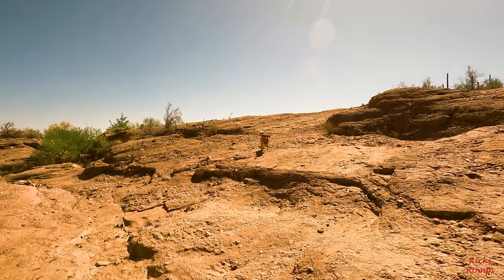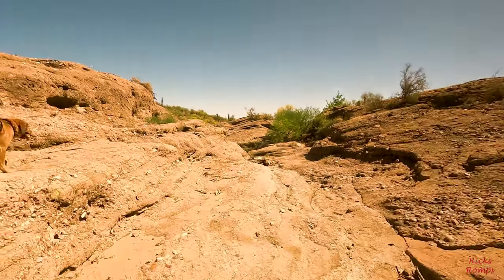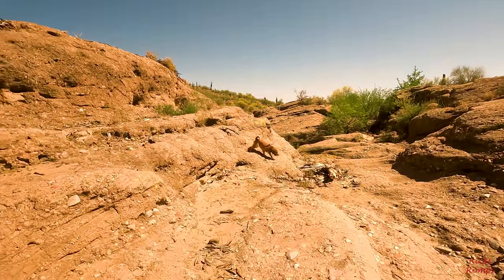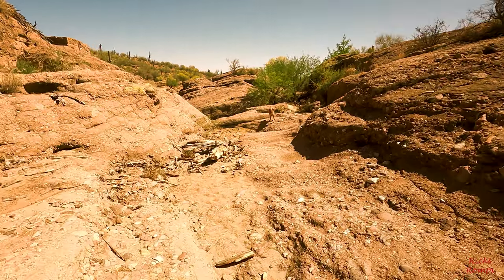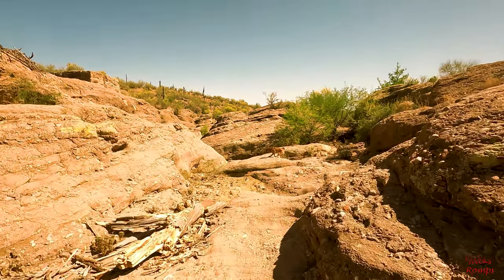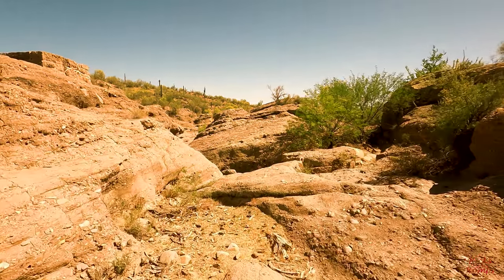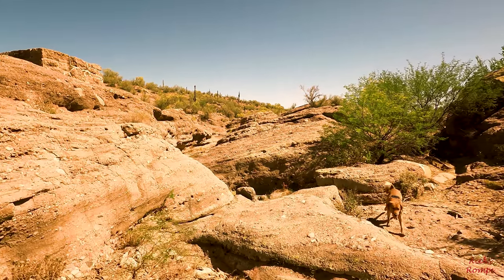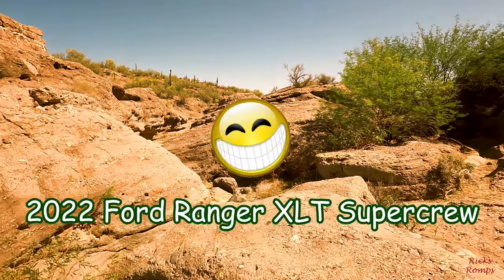There's Bailey having a good old time up there. How you doing, buddy? Hi. Look at this guy go. Makes me feel good that he is free and having a good time. It's pretty warm out today. It's probably, well, at least 90. The last time I looked at it, my temperature in my truck.